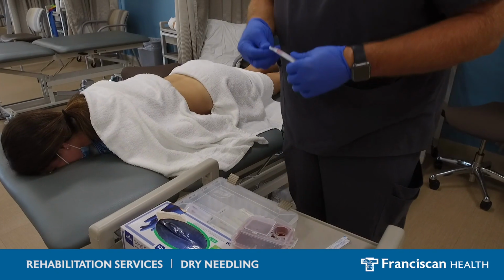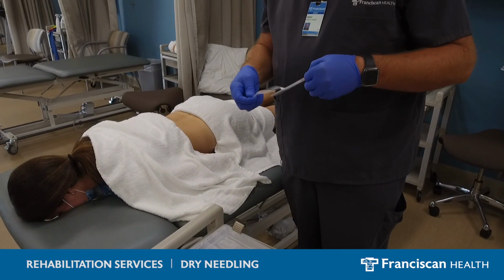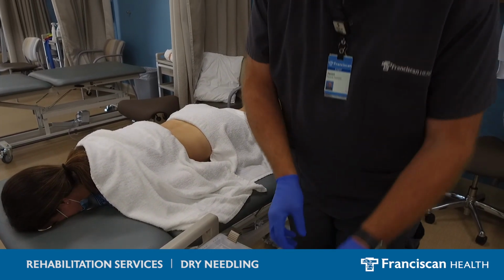All of our treatments, except for dry needling, are done on the surface. So that's where we have ultrasound, heat, ice, massage, TENS units, things like that. When I can get 1 inch to 3 inches deep into the muscle, I'm getting to structures and these trigger points that we can't touch. That's the biggest benefit of this treatment.